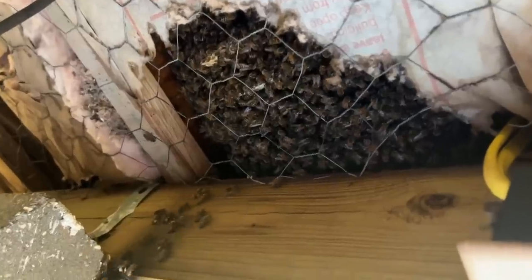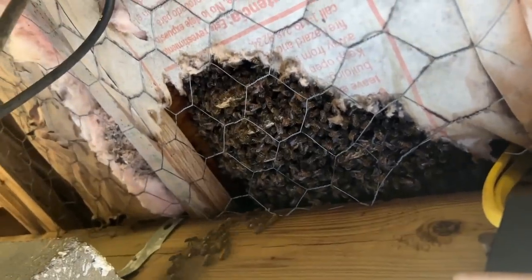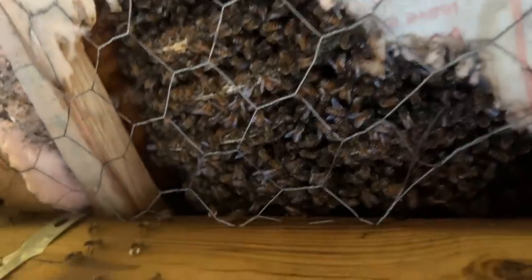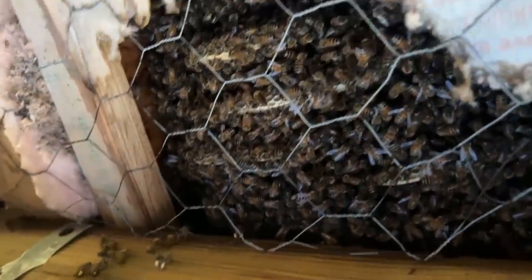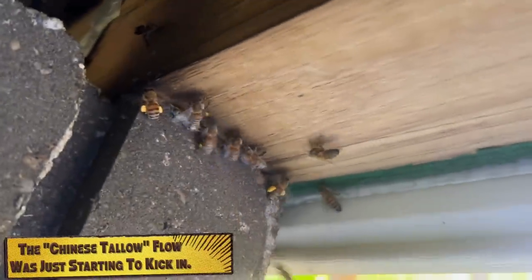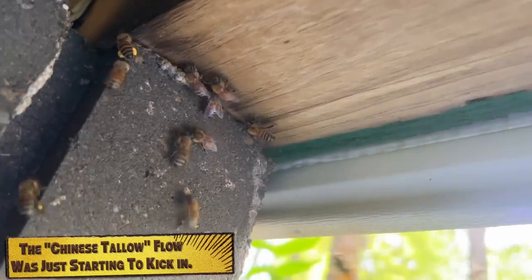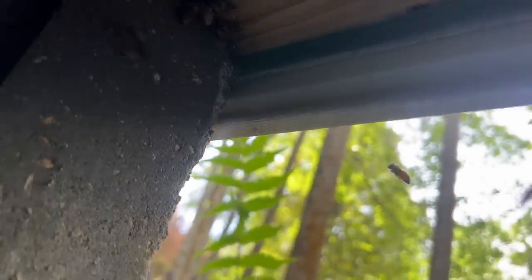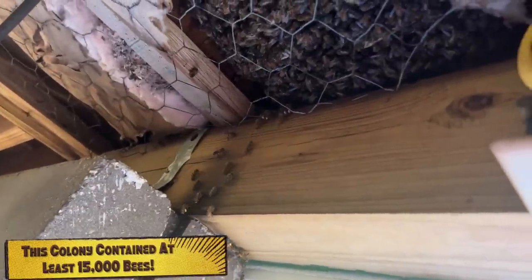Here they are, folks. We got chicken wire. We got some hog chain here. We'll have to cut the chicken wire, pull it down. We don't know how far this way it goes, but maybe it won't be that big of a deal. I'm hoping, because they've been busy. You can see them, they're bringing in pollen galore. Let me go grab my wire cutters and see if we can't expose this thing.